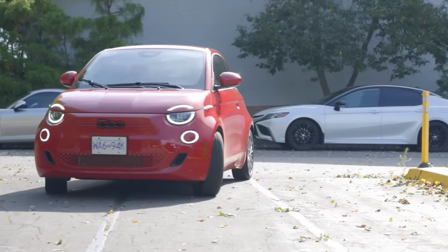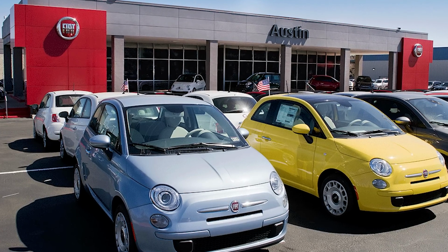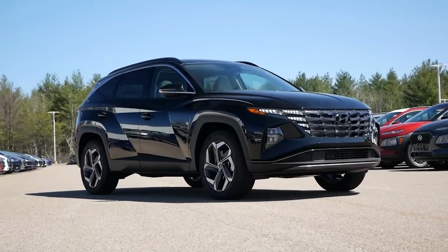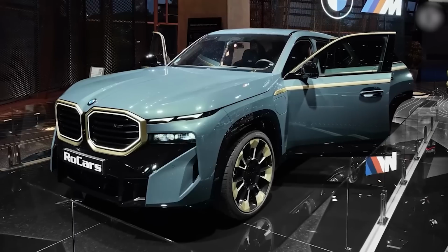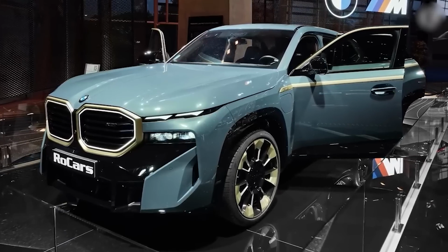With so many vehicles piling up on dealer lots, now is one of the best times in recent history to negotiate an incredible deal. Whether you are looking for an electric city car, a spacious sport utility vehicle, or a high-performance luxury model, dealerships are offering discounts and incentives just to clear out inventory.